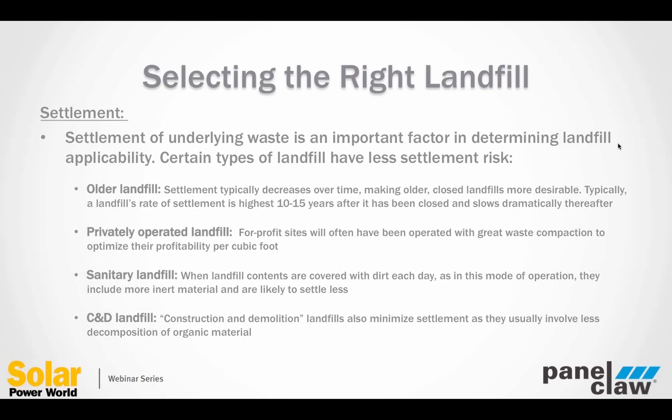Next issue, or next one we look for, are sanitary landfills. The majority of landfills in the U.S. that are still open, that are municipal waste, have been converting to sanitary landfills. And really what that means is the waste is covered with dirt each day. And that means there's more inert material inside the landfill. Many landfills today will have more dirt in them than they have actual garbage. And because you have that inert layer, it tends to be relatively well compacted, and it tends to prevent a lot of the biological and chemical reactions that can occur that lead to settlement within a landfill.